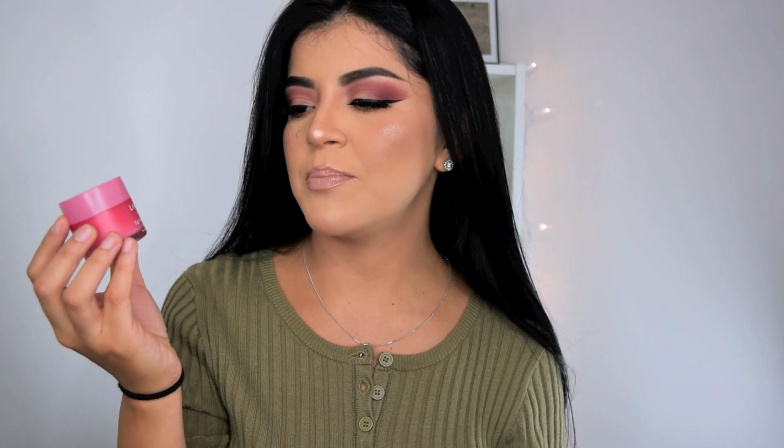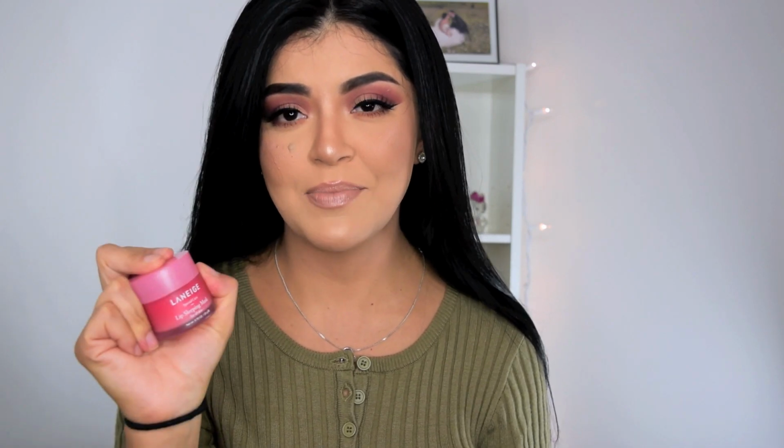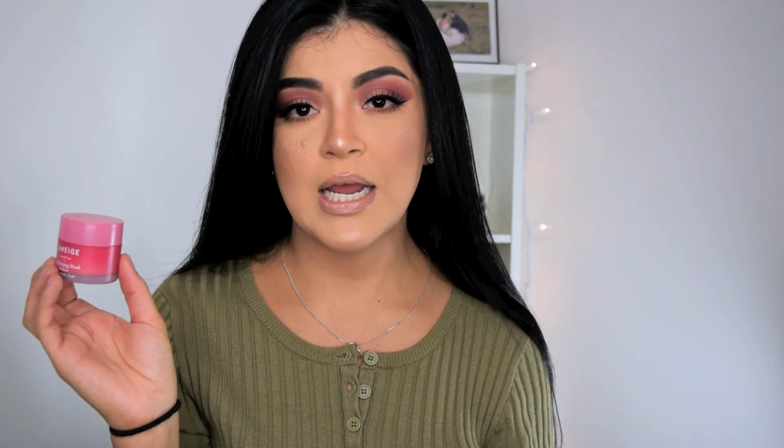I've also been loving the Laneige Lip Sleeping Mask. This is a mask for your lips. This is really good. It smells amazing, it tastes amazing, and it does wonders for your lips. I use liquid lipstick pretty much every single day, so my lips can get dehydrated, dry, cracked. So I love to put this on right before I go to bed. I keep this right on my nightstand so that I don't forget. I've been using it every single night and it's just amazing.